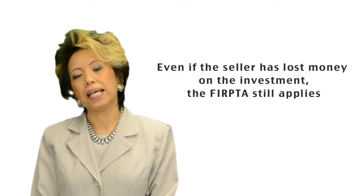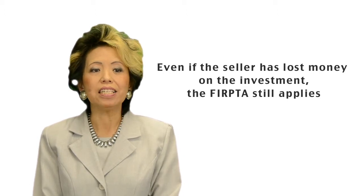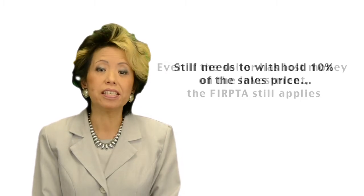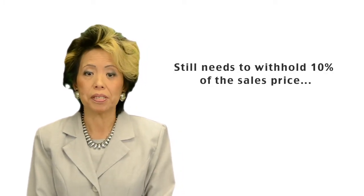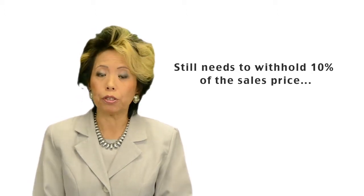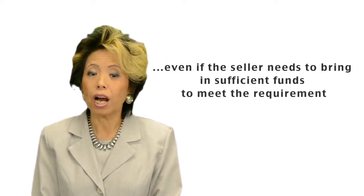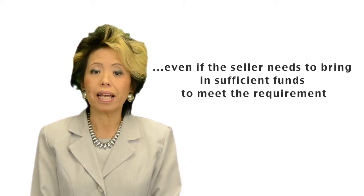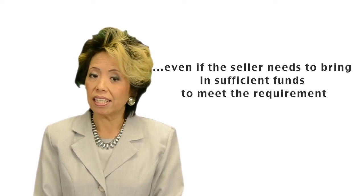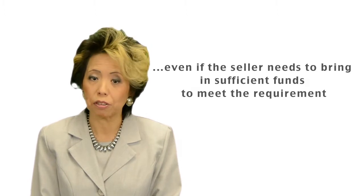Now, let's say that the seller says, I actually lost money and I don't think that I owe the IRS any taxes. Well, even if you lost money, you still need to withhold the 10% and have it sent to the IRS. You can claim it back when you get your income taxes done, but you still have to withhold it. And that means that if you do not have enough proceeds to meet that 10% requirement, then you need to bring money in. And no, the 10% is not on net proceeds, it's actually on your sales price.